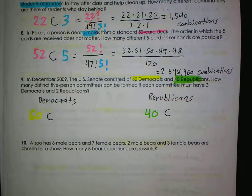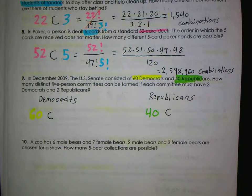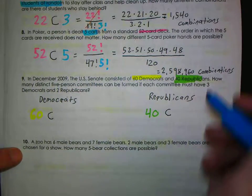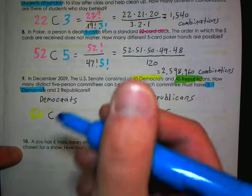So, of those 60 Democrats, how many people are chosen to be on that committee that are Democrat? 3. You want 3 of those 60 people on your team.